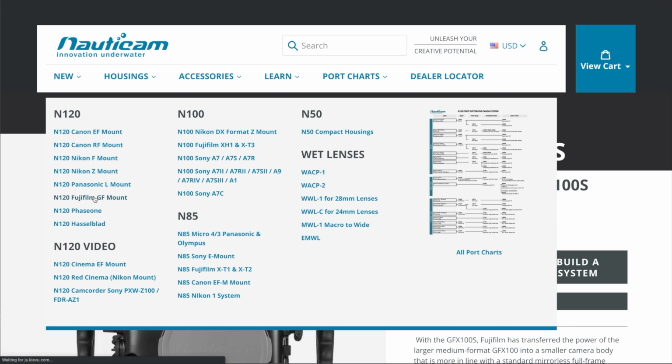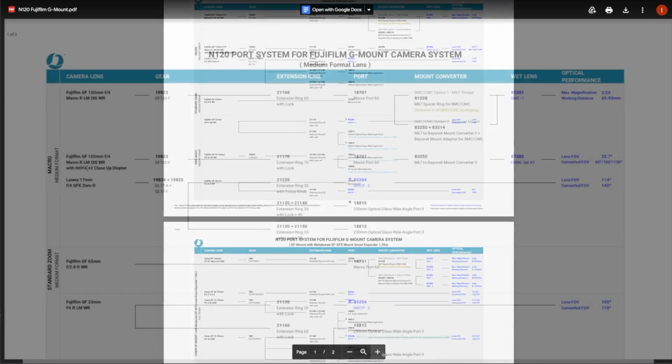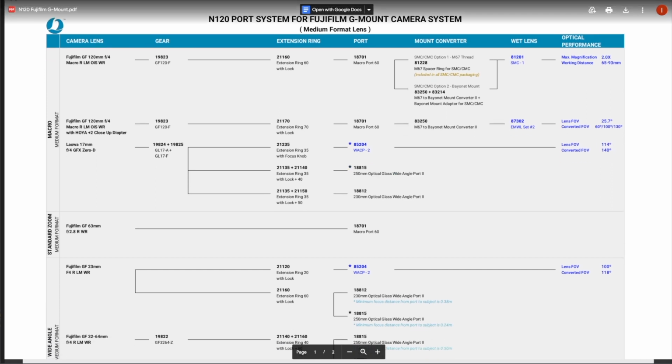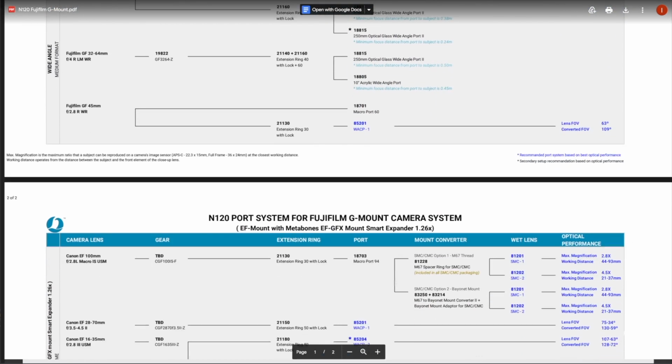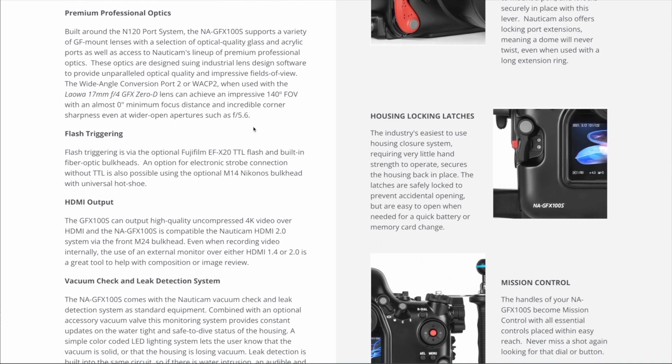For the best possible image quality, essential when working with 102 megapixels, the GFX100S can be paired with not only the extensive lineup of N120 ports, but also with our premium professional optics. The Laowa 17mm f4 GFX 0D lens, when used with the WACP2, achieves a stunning 140-degree rectilinear field of view with an almost zero minimum focus distance.